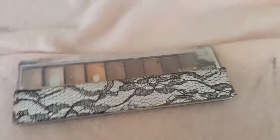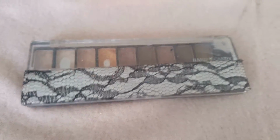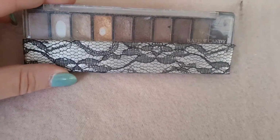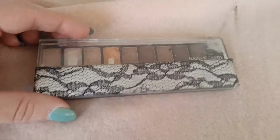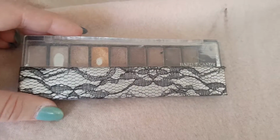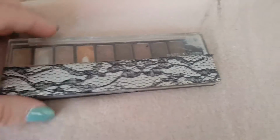Next up is a somewhat old palette. So far it's the only palette I have where I've actually hit pan on something. This is from Hard Candy. This is the Naturally Gorgeous Top 10 Eyeshadow Collection. I think I got this at Walmart 3 years ago.